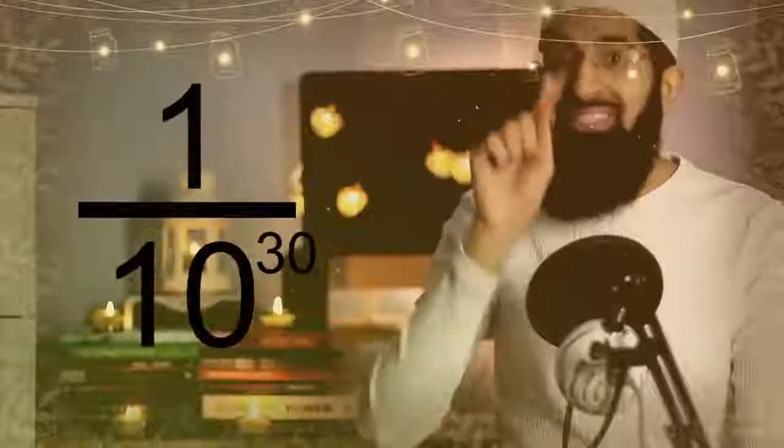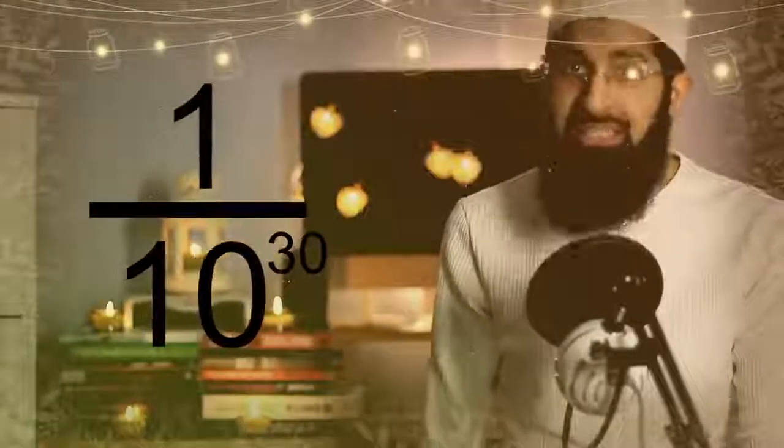Astrophysicist Hugh Ross says that the chance of our planet existing in the universe is so rare. How rare though? Well, he calculated it was 1/10 to the power 30. That's the chance that a planet like ours could form in the universe.